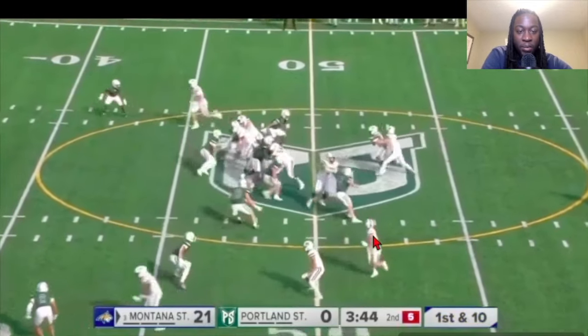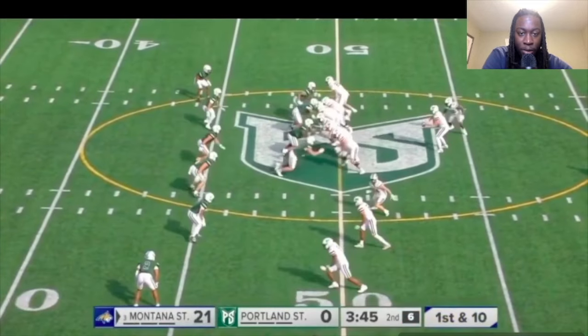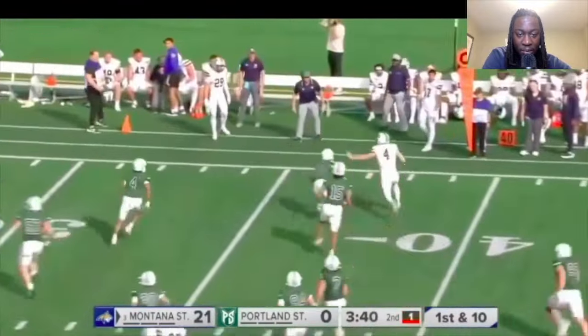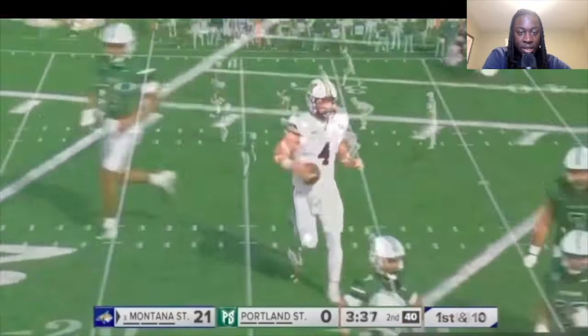Here you go. Montana's got the ball, first and 10 around their 50-yard line. Tommy Malott is going to pull it on the read. Good read right here. You're reading the end man on line of scrimmage. End man gets beat. He gets out-leveraged, and Tommy Malott's going to keep it and get out of bounds, saving himself from taking a hit. Really good job there. Here you go.